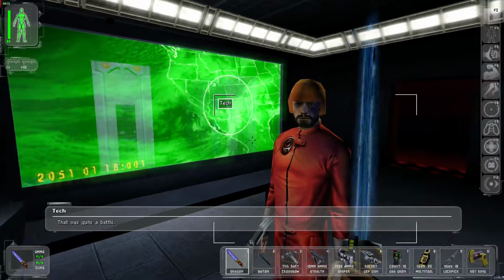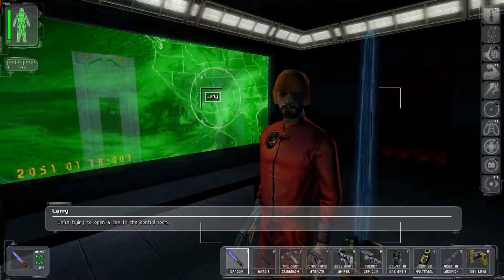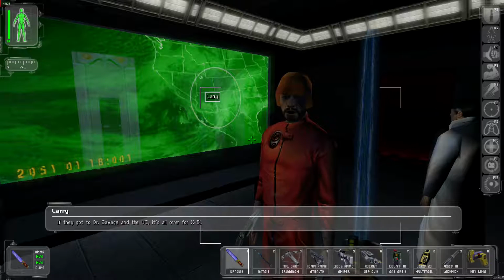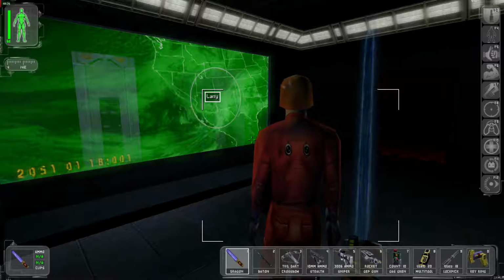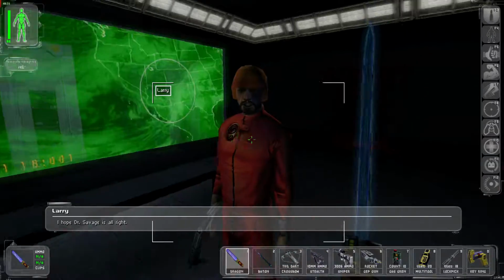That was quite a battle. We're trying to open a line to the control room. If they got to Dr. Savage in the UC, it's all over for X-51. I hope Dr. Savage is all right.